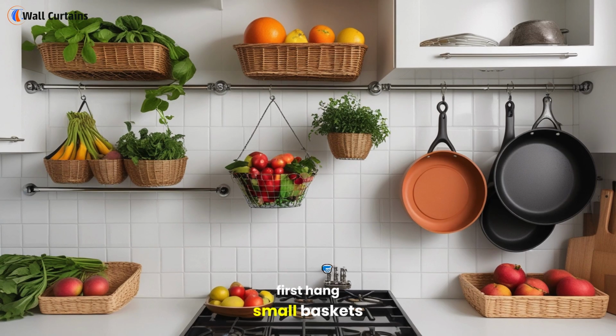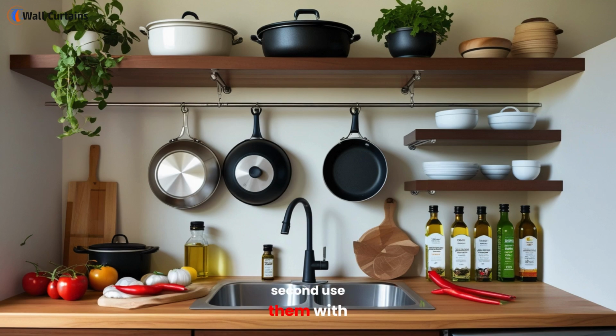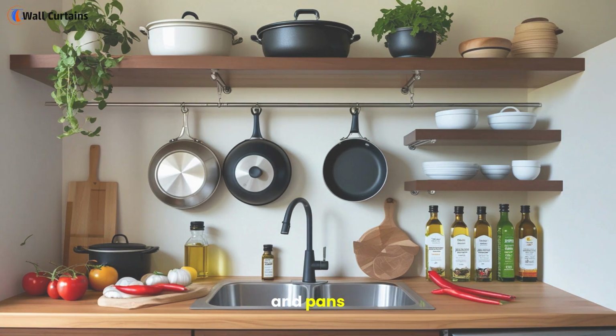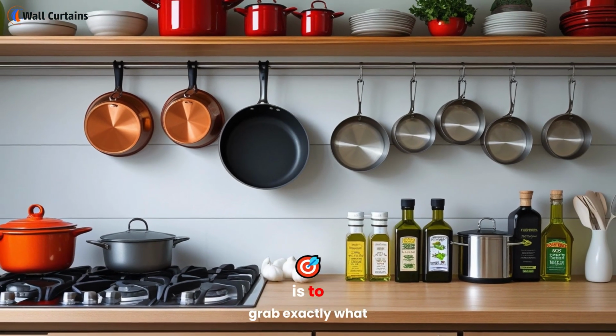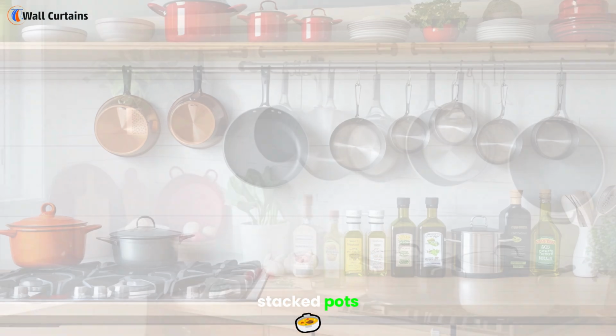First, hang small baskets for fruits and veggies. This frees up precious counter space. Second, use them with S-hooks to hang pots and pans. Look how easy it is to grab exactly what you need. No more digging through stacked pots.